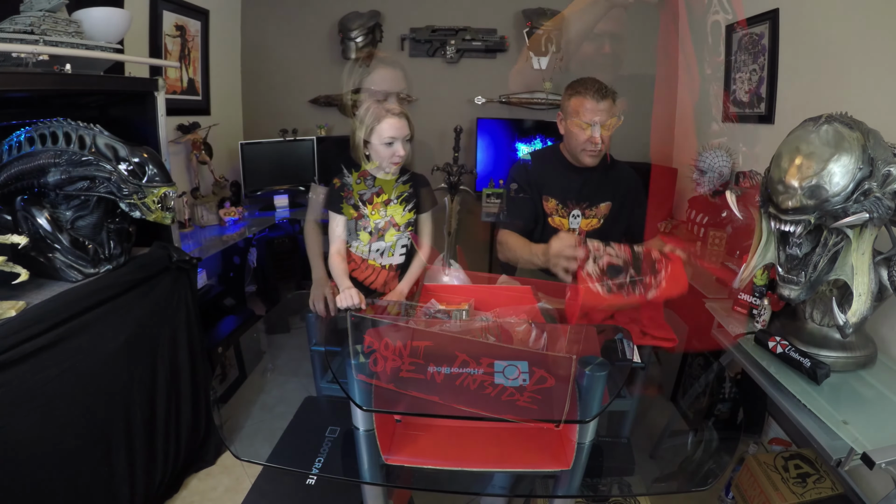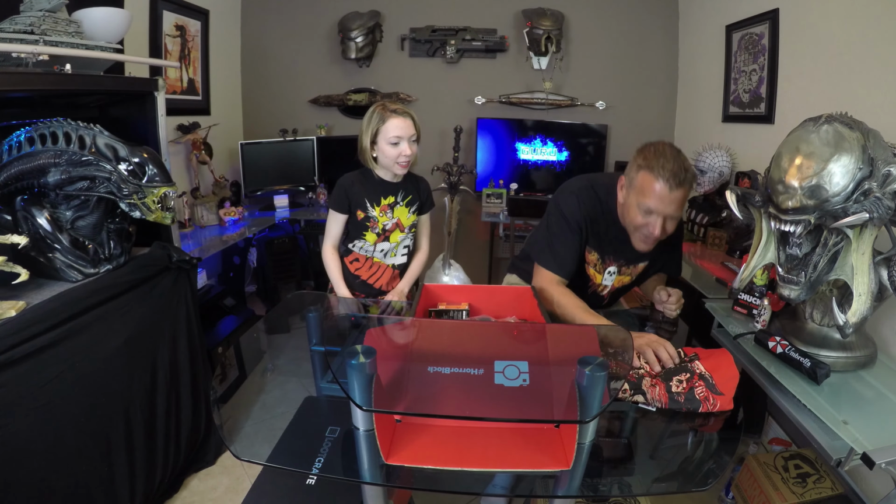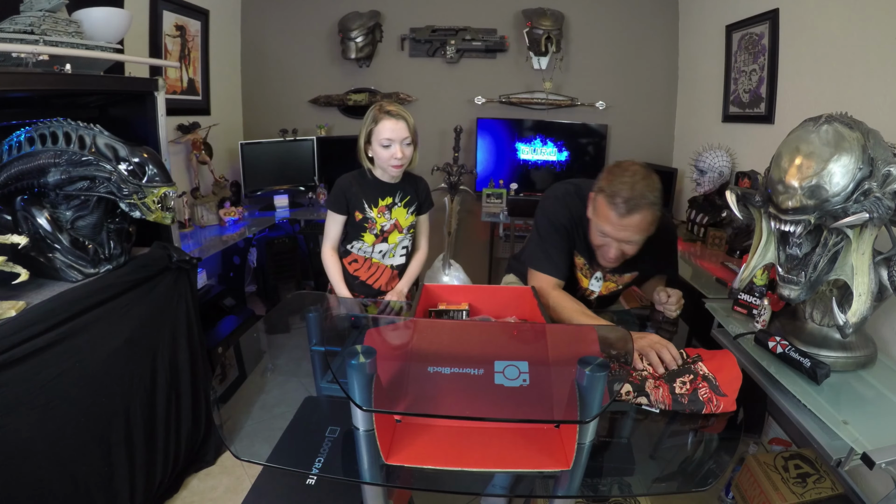Cool shirt. There was a bug on it. But was it in there the whole time? I think so. Holy cow, it came with a bug from Canada. Ours came with a free bug from Canada.